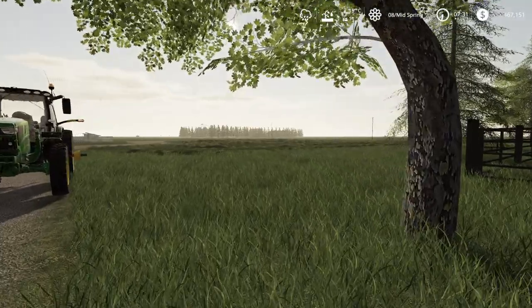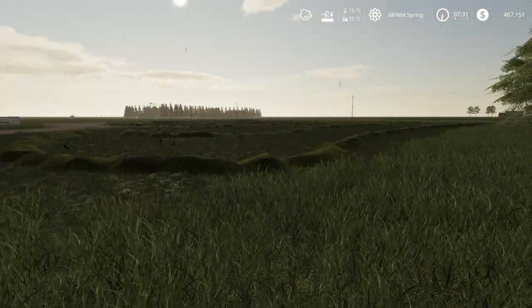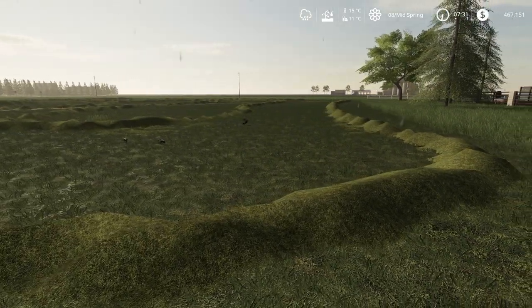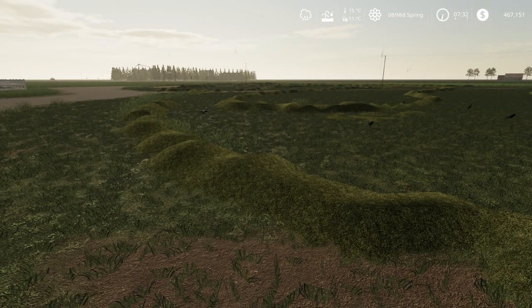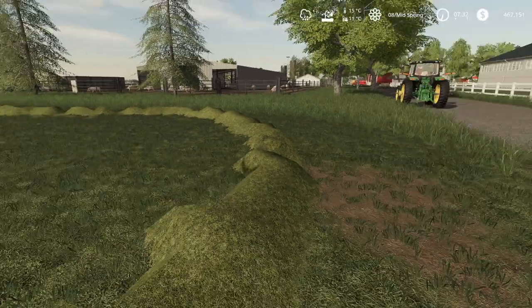I could pick the grass up, but then all I'm left with is grass. I don't really want grass. I have no use for that. So now I need to ted this if I want to get it dried out. Come on, man. Throw me a bone here.